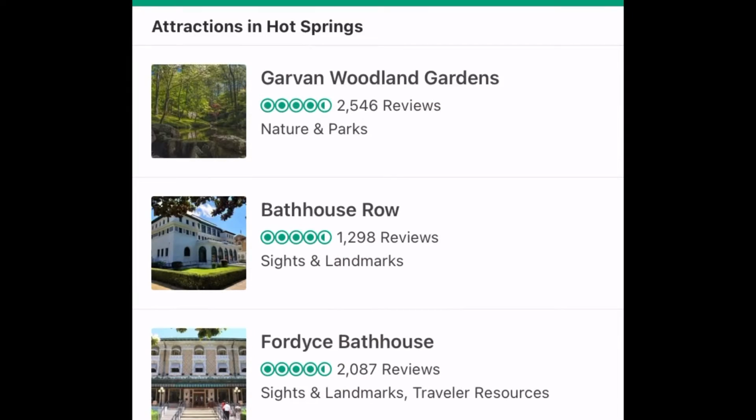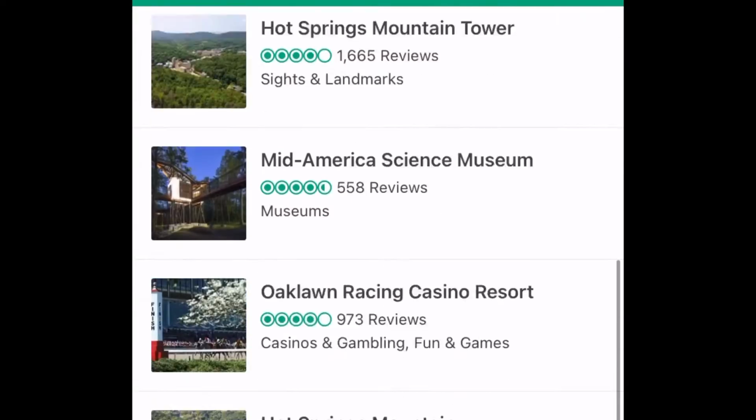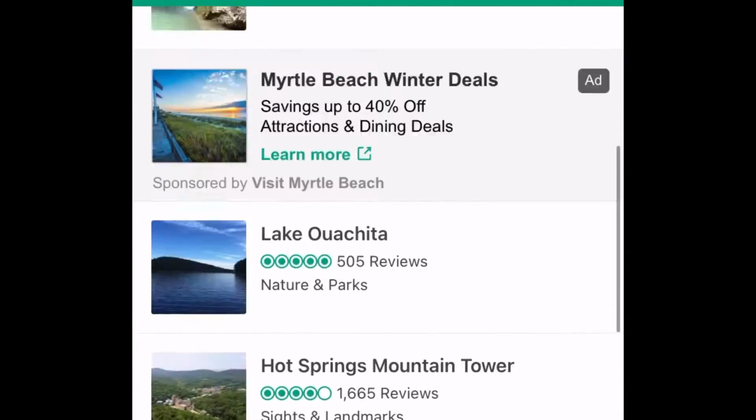So I'll go over all the attractions, and I'll personally share the ones that I've done. And then I have stayed at 2 hotels, and then, like I said before, in a log cabin / RV area. All right, here are the attractions. As you can see, there are so many things to do.